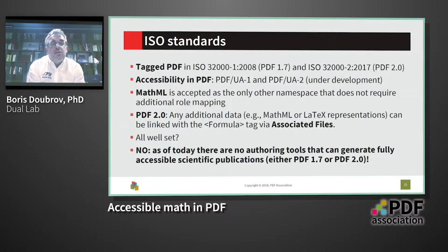MathML is a syntax to present mathematics, to store or exchange mathematical formulae. It's specially cited as a very exceptional namespace in the PDF 2.0 standard, so it has a very special role there. The standard gives pretty clear instructions on how formulae can be made accessible, either by means of the MathML namespace or by attaching a MathML or LaTeX representation of a formula via so-called associated files. This is a notion that was introduced in 2.0. So it looks like we are all set.